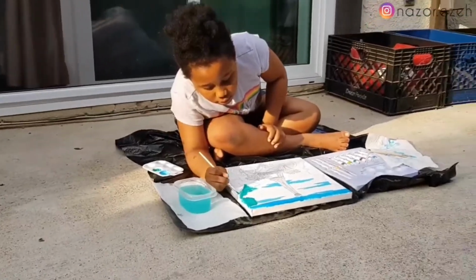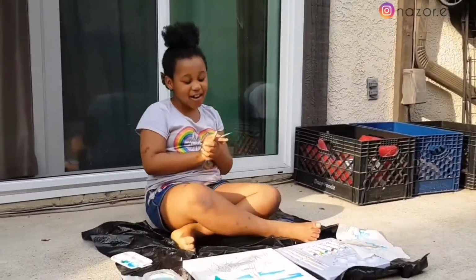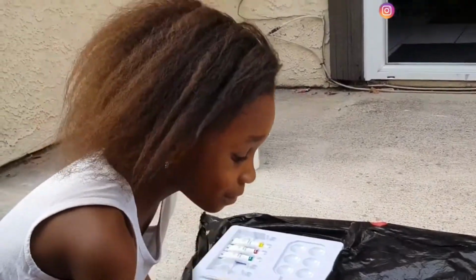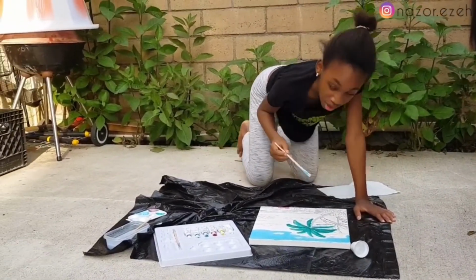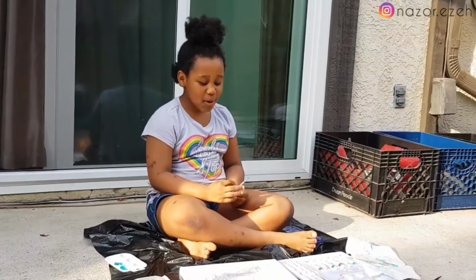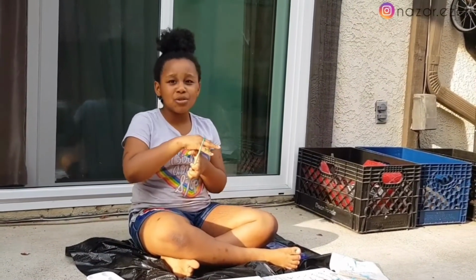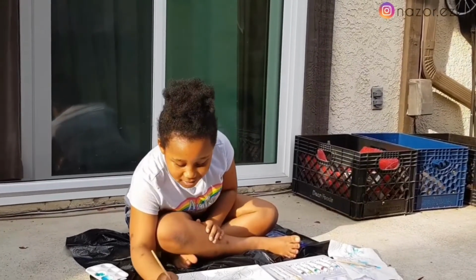Guys, what do you think? How is it? Is it easy or hard? Kind of hard. It's really hard. Actually, it's really hard, right? Yeah. It looks easy when you watch it on YouTube. But when it comes to doing it yourself, you see that it's hard. Your hand is going to start hurting. Your hand is hurting? Mm-hmm. When you watch people painting, they speed it up so that the video will not be too long.